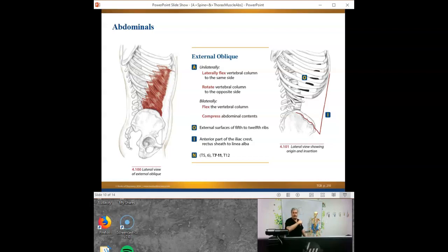When you turn that way to your left. Are you saying rotate? Yes, rotate. Sorry. Rotate my obliques. So my internal are going to the left and my external are going to the right.